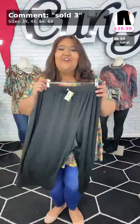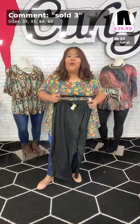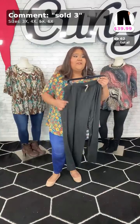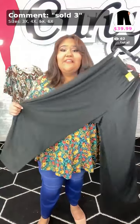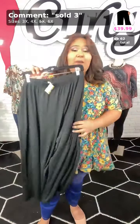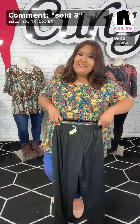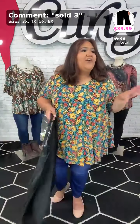I love it. So these pants right here, if you need some wide-legged pants with some pockets that are so soft and they're perfect for either dressing them up or down, casual or not, sold in the number 3. I only have limited stock. Limited stock. 3X, 4X, and 6X. Sold in the number 3, $39.99 for these pants, ladies and gentlemen. All right, we're gonna go ahead and move on.